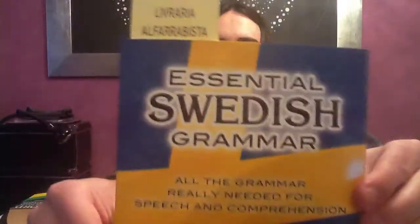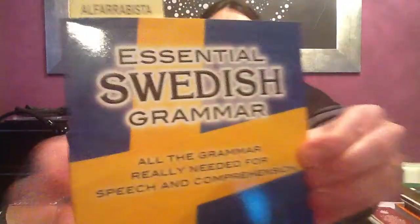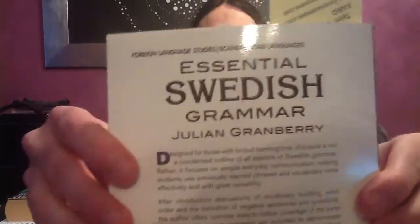Now, grammar. I have a pretty good grammar, it's only on PDF too. Swedish: An Essential Grammar. You guys should check that out because it's a pretty good grammar. But I also have this Essential Swedish Grammar here, which is a small book. It's a small book, but it covers most of the most important Swedish grammar. So let's take a look inside.